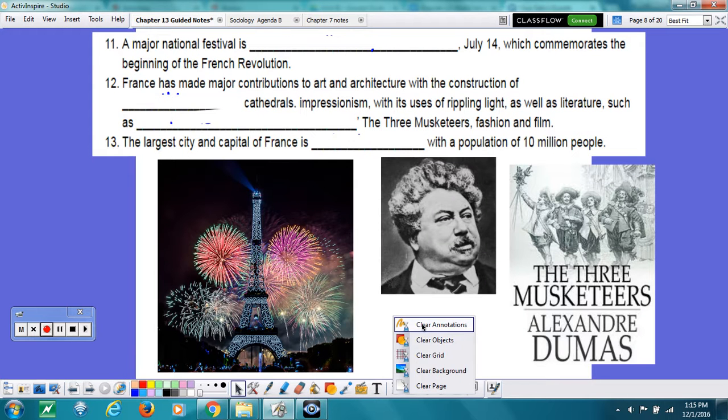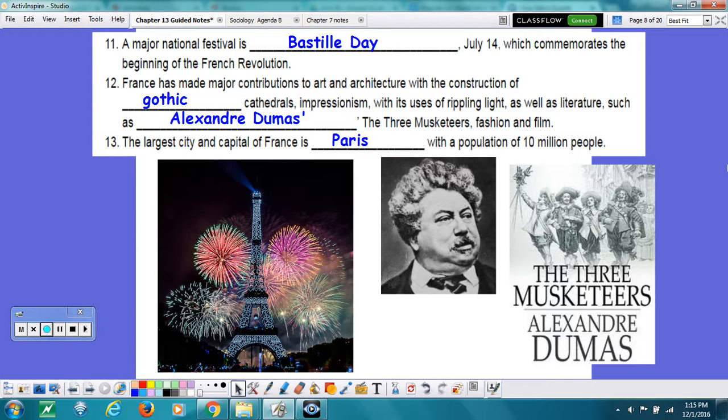Numbers 11 through 13. A major festival in France is Bastille Day, which happens on July 14th. This commemorates the beginning of the French Revolution. The Bastille was a prison slash armory that was located near Paris, and many of the dissidents who had been arrested by the King of France were imprisoned there. The commoners overthrew the prison, freed the prisoners, and hence that day is kind of the equivalent of their Day of Independence.